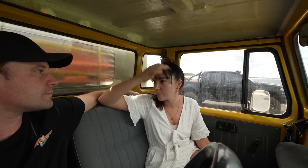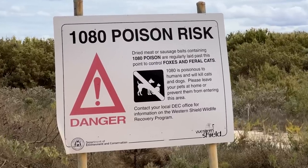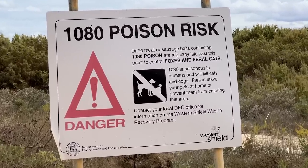On another note as well, it's becoming very hard with Ollie. Well, stop making him feel bad. He's sick enough as it is. Mr. Negative over here. Yeah, no, it's just not hard. A lot of beautiful beach camps along here, but no dogs allowed at any of them. And for those who haven't been to WA, I'm not sure if it is an Australia-wide thing or just a WA thing, but we do notice it a lot more in WA. It's not just because people don't want dogs down the beach. They bait. There's poison that can actually kill the dogs. They poison meat and they try and get the foxes and whatnot to bite it.